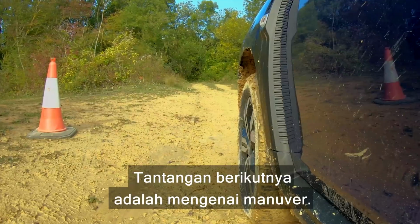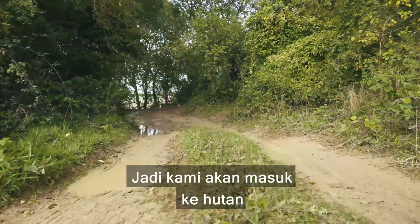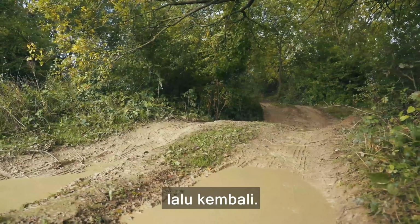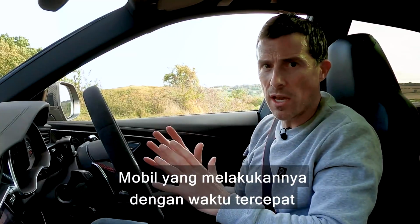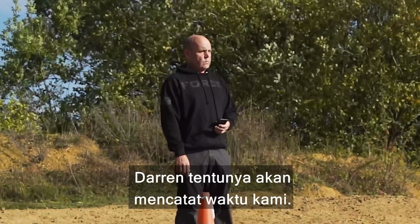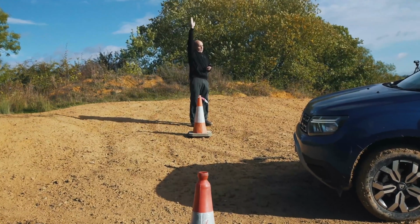Let's move on. The next challenge is all about manoeuvrability. What we're going to do is time the cars through this little course. So we go into the woods, then we have to do a U-turn round a hairpin bend and then come back. And whichever car does it in the quickest time wins the challenge. Darren, of course, will be timing us. The Duster's going first. 3, 2, 1.